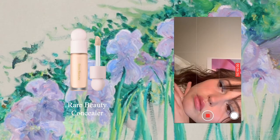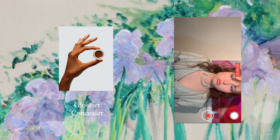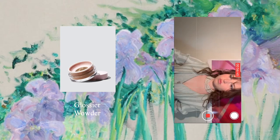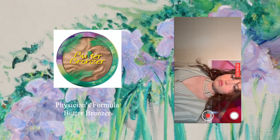Conceal spots and under the eye area. Use a bit of moisturizing concealer on top. Cut down the under eye shininess with a little bit of loose powder. Bronze up the skin lightly.